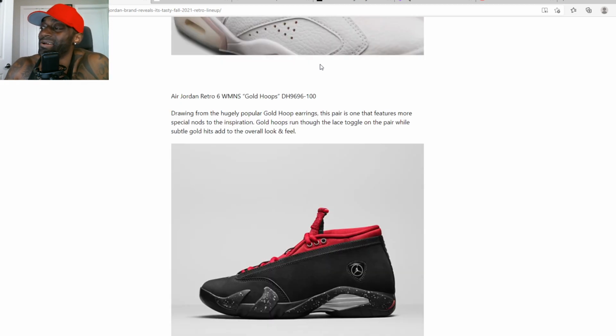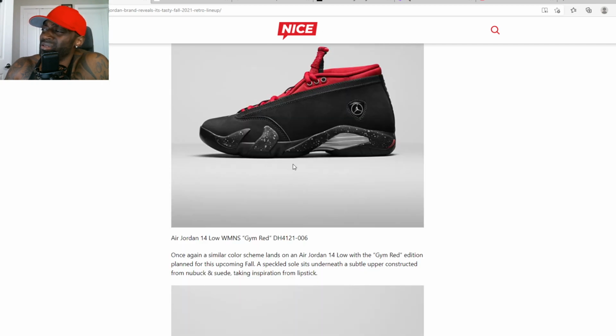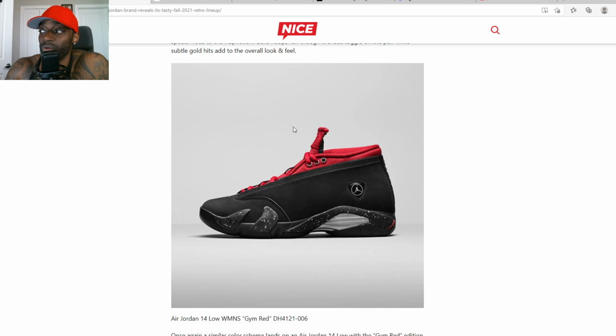These right here, what are these called? The Gym Reds? Oh, these are women's too. All right, ladies, Jordan Brand, y'all getting kind of carried away with all this women's stuff. Now, I was going to go for these, but I don't like the speckle right here. I got to wait to see these in person.